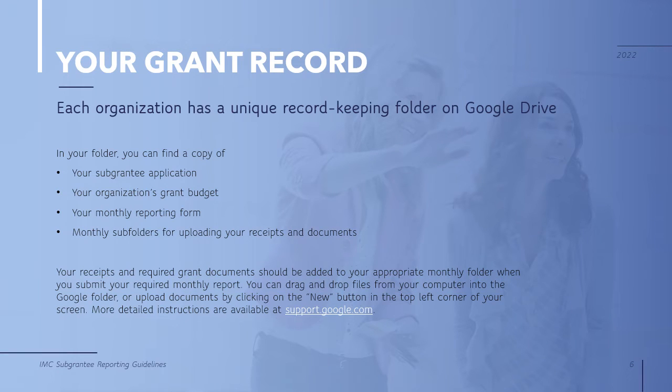Each organization has a unique record-keeping folder on Google Drive that we've set up. In that folder, you can find a copy of your organization's documents, things like your application, your grant budget, monthly reporting form, and also monthly subfolders that you can use for uploading receipts and other documents. These receipts are part of your required grant documents, so they should be added monthly when you submit your required report. You can drag and drop files from your computer into the folder.